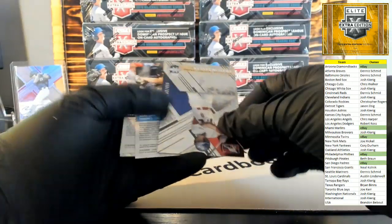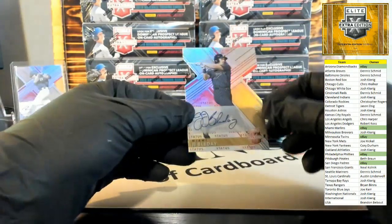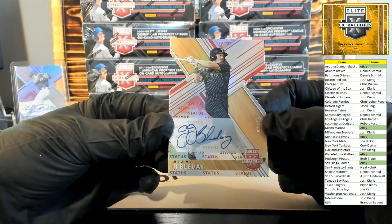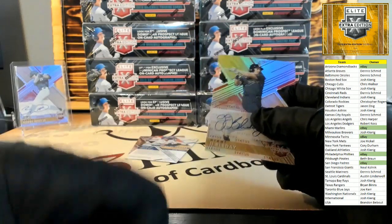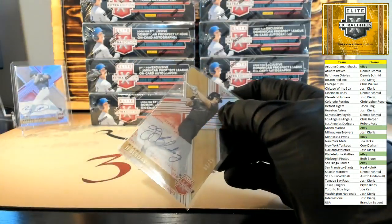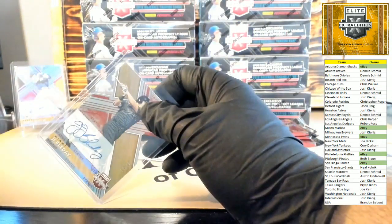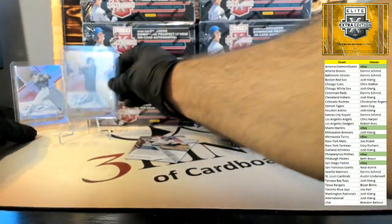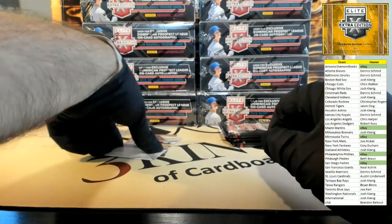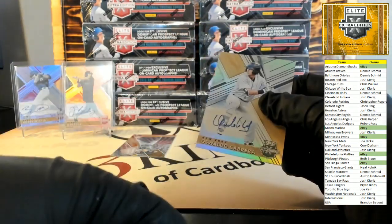Tristan English. Braylon Tavera. Ooh, this is a nice one. How about J.J. Bladé, number 2 of 25. Man, he's got a cool signature. Going to the Marlins. We'll put that back there with old Bobby Witt. Stand here. Bladé and Witt. Oswaldo Cabrera, I believe he's a Yankee.